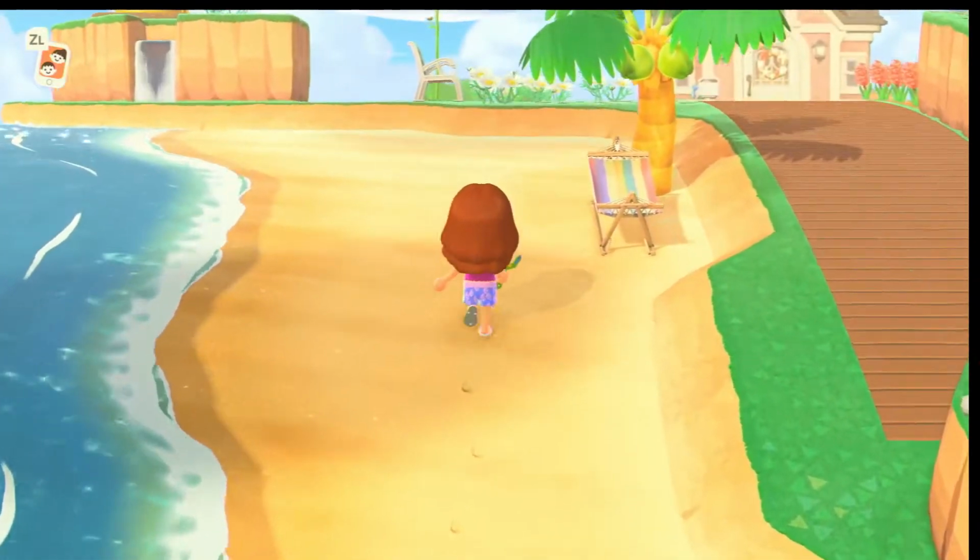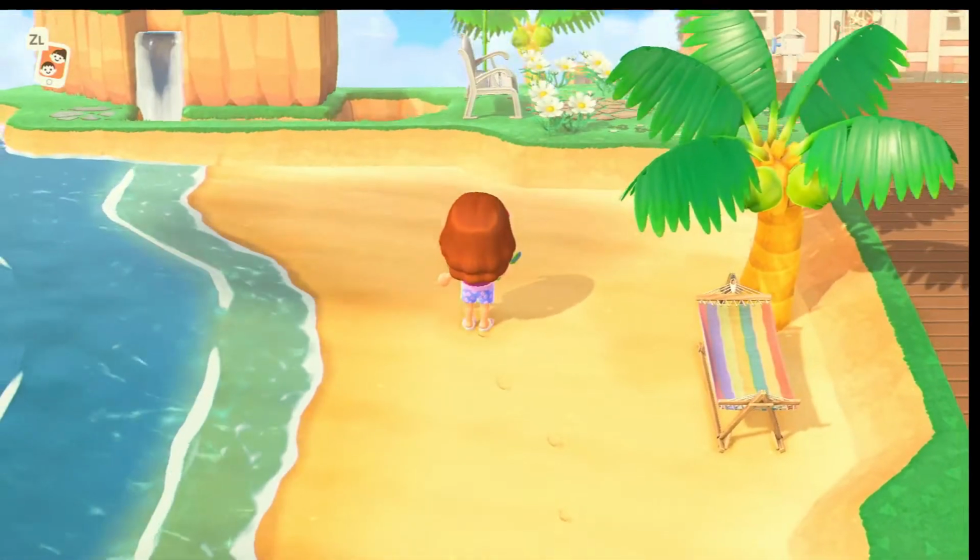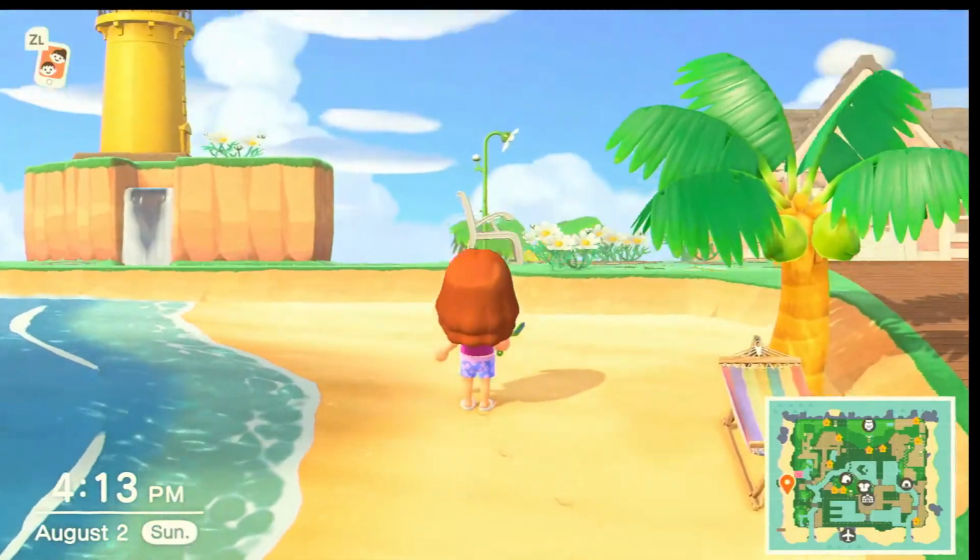I haven't done a ton with my beach. Not sure exactly what to do, so I just kind of left them more natural.